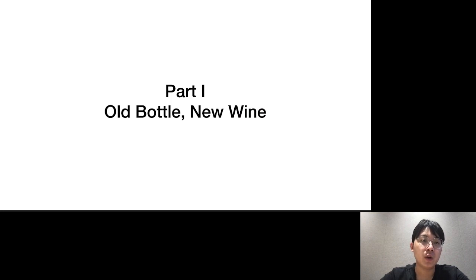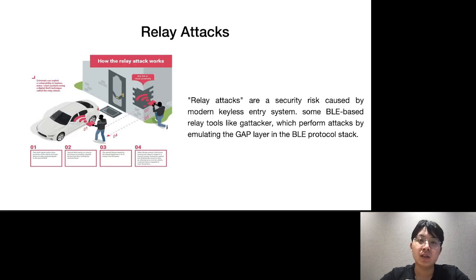And the first, old bottle, new wine. The relay attacks are a security risk caused by modern keyless entry systems. Before 2016, some BLE-based relay tools like GetAttack have been publicly disclosed, which perform attacks by imitating the GAP layer in the BLE protocol stack. Relay attacks use multiple relay devices to forward signals from a legitimate indicator to the target device, bypassing physical distance restrictions.